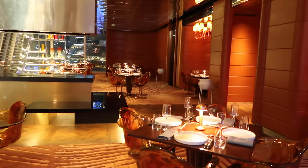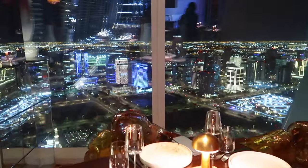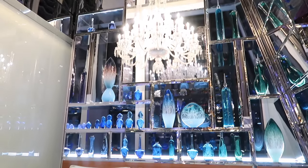Wow, such an amazing view. Fine dining, refined with the red color. This is amazing. This is definitely the best table, the best view. And then you have all this.